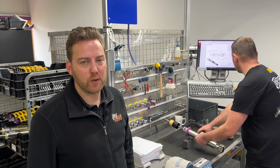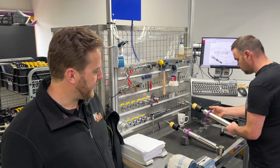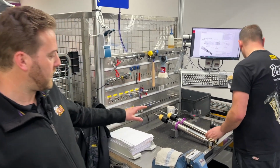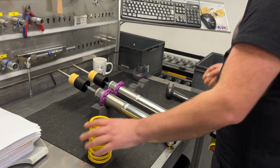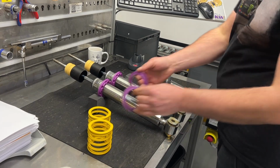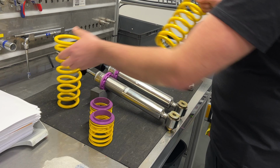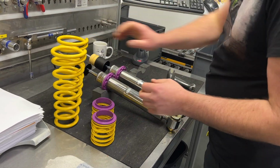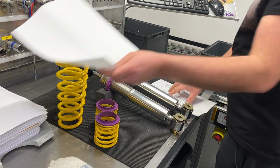The last step of the coilover assembling line is the final assembly. So our employees get the pre-assembled damper kits and all the other parts like the springs, spring perches and other springs. And on this station, with the drawing they get from our warehouse system, they can put everything together in the right way.